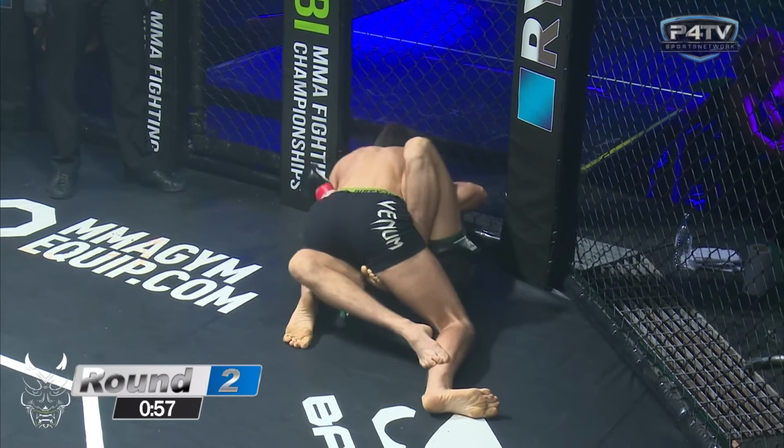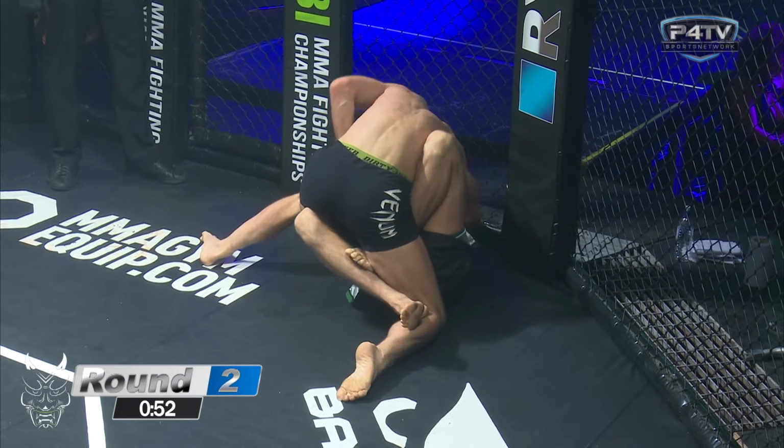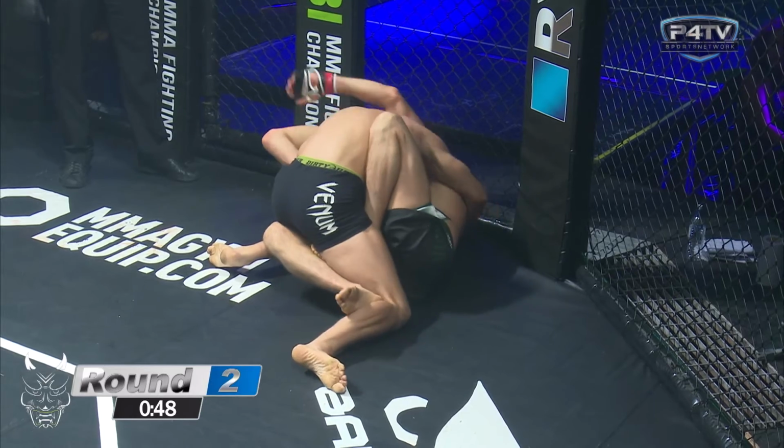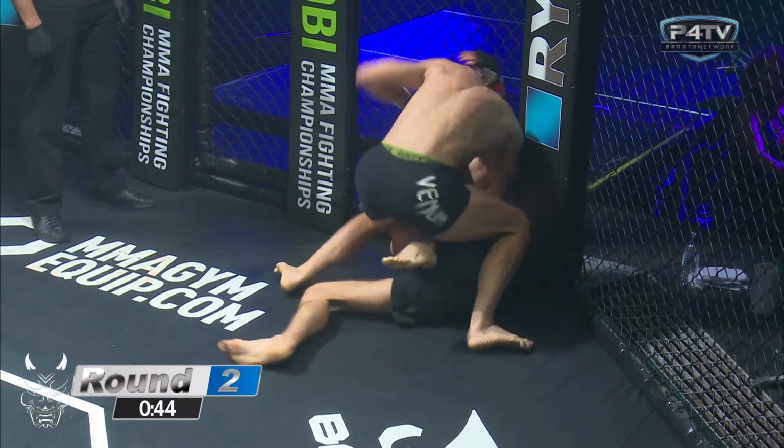Like I say, the wrestling side of his game has been fantastic. I'd just like to see a little bit more activeness on the punches, obviously to try and finish the fight. That's what you need to be doing, to be throwing the shots. But the wrestling side of this fight has been very dominant so far from Gregory.